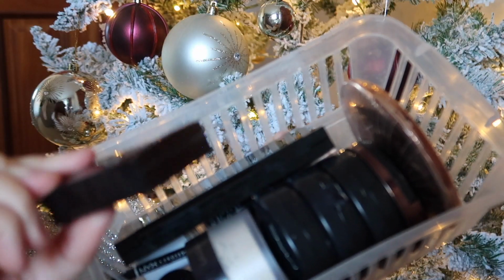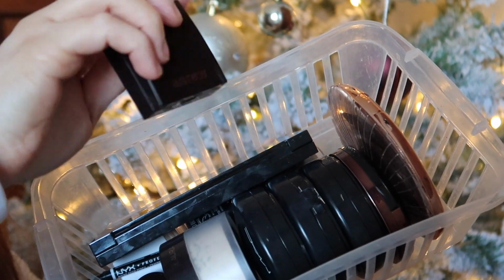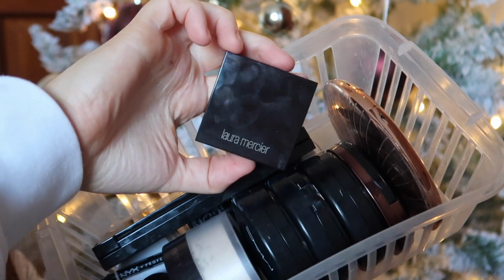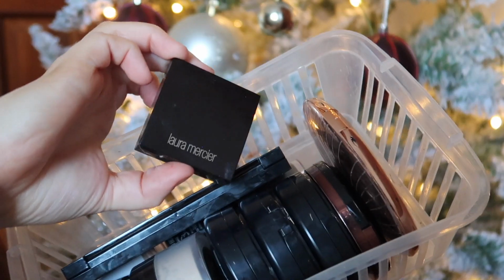Then I've got the Laura Mercier Secret Blurring Powder for Under Eyes. This is one of those products where it does not make a difference in person when you put it on, but in photos it just blurs your under eyes and makes them look so smooth, so photoshopped. So we will be keeping her. We love her. Mine is in the shade 1, if anyone is wondering.